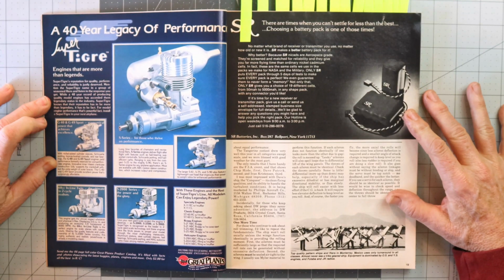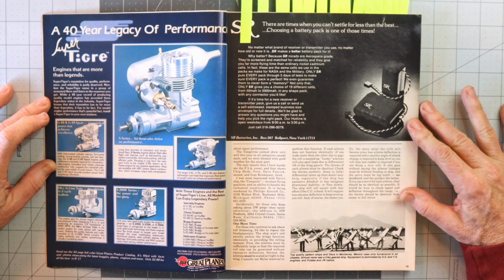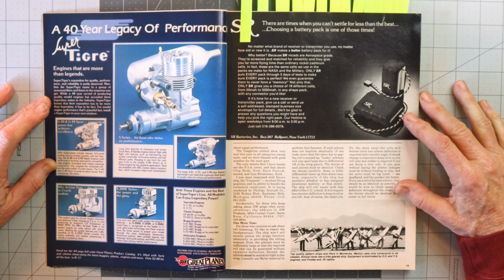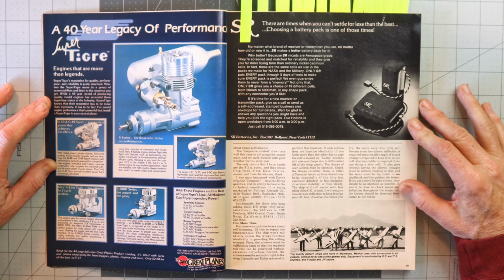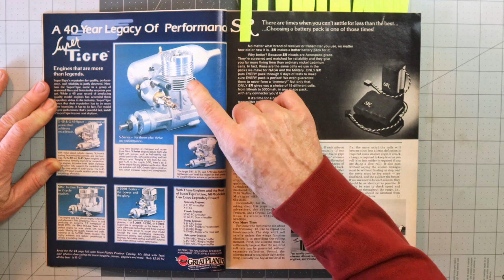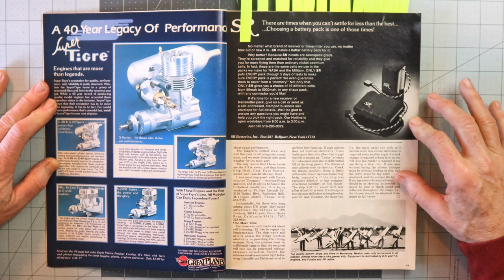some Super Tiger engines on this page. The one thing I liked about this particular engine ad was it shows a Super Tiger engine of the old style when they still had round heads, and that was basically what the Como engines looked like too. I mentioned in a previous video that Como and Super Tiger were in bed together, basically in the same factory, basically the same engines. This one actually shows what a Como looked like, and this is just kind of a cool ad.